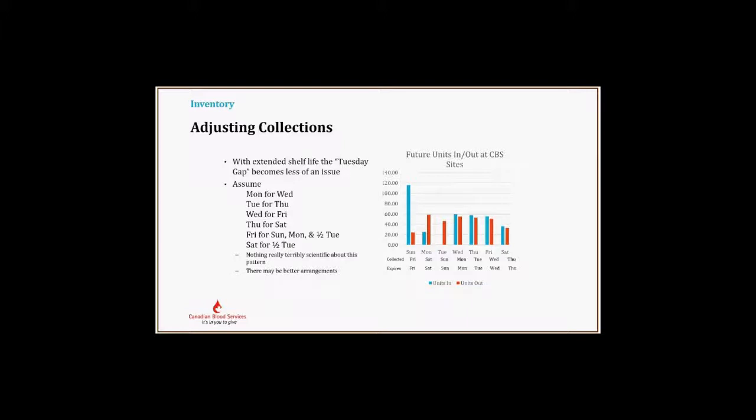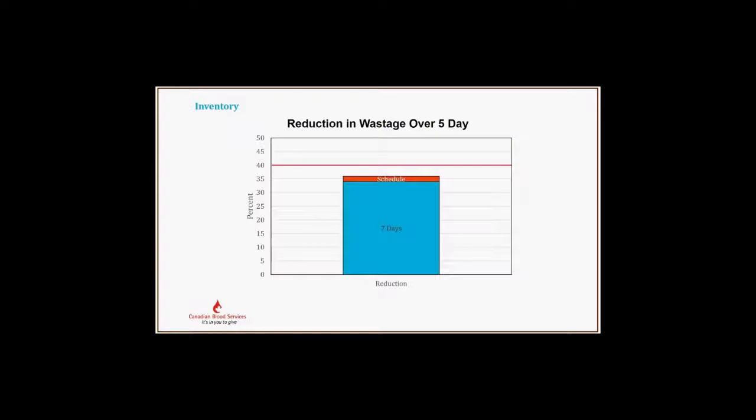So there are some other things that we looked at to help reduce the wastage even more. So first is adjusting the collections. So with the extended shelf life, the Tuesday gap becomes less of an issue. We didn't really look into the optimal schedule for collections, but this is one that we tried, and we could see that that reduced the wastage by an additional 2%. So we're getting a little closer to that 40%, but not quite there yet.